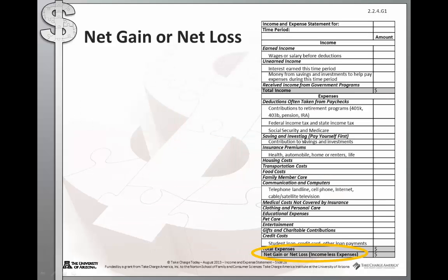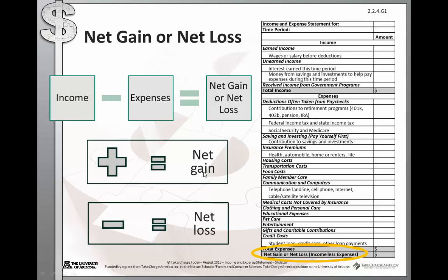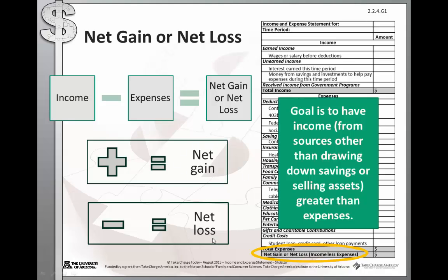On the very bottom of our income and expense statement is going to be our net gain or loss. It depends on what's bigger. If your income is bigger, then you're going to have a net gain. If your expenses are bigger, you're going to have a net loss. So always keep that in mind. This is what we want to see, not the net loss. Net loss is where people get themselves into trouble with bankruptcy.